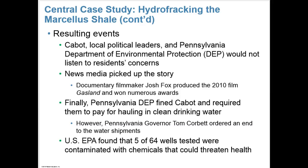As publicity built and activists complained that Pennsylvania was not safeguarding its citizens, the U.S. Environmental Protection Agency stepped in, and federal researchers ran tests of Dimmock's water. Results showed elevated levels of several chemicals that could threaten health in 5 out of 64 wells tested. But the EPA said that Cabot was addressing these impacts.